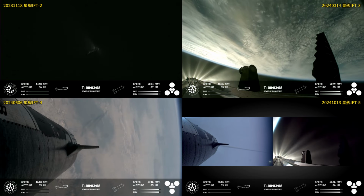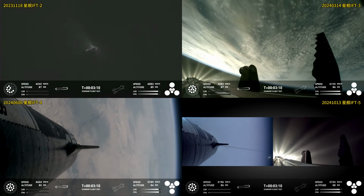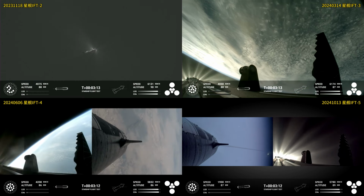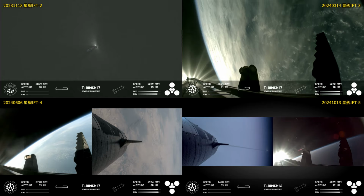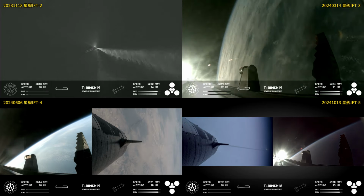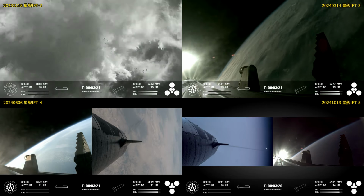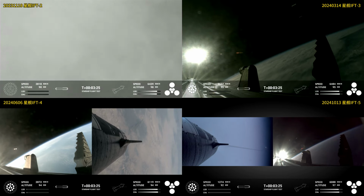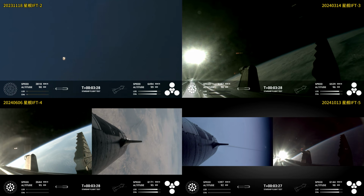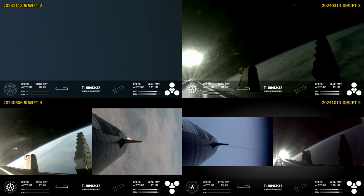Oh man, that was absolutely incredible. I loved how the crowd here in Hawthorne all went ooh at that first view of the blue flames from the booster, as you can see there. The first stage is now making its way back to the launch site. Ship avionics power and telemetry nominal.